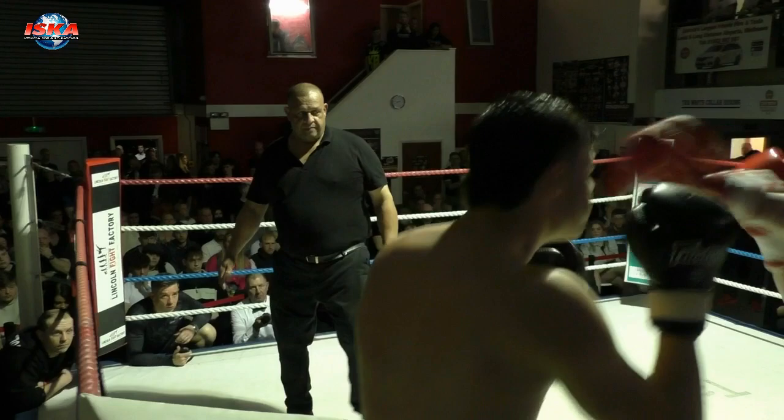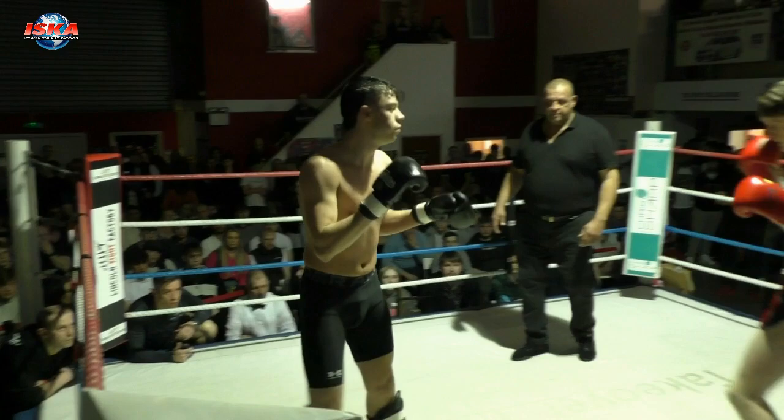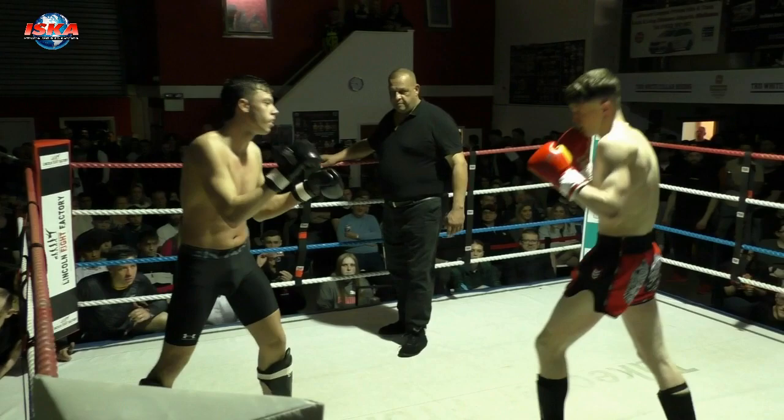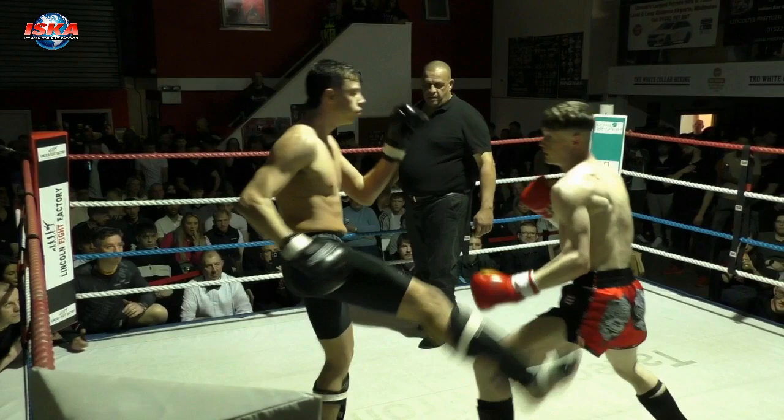Stinton jab cross coming forward, Clarke keeping that range. Low kick to the lead leg from Clarke, Stinton responds, and that right hand to the face found the target as well, as did the jab. Chop slow, Stinton just had the leg grab there. They both acknowledge that you've got to let go.